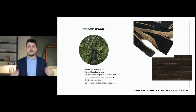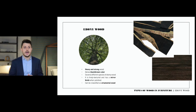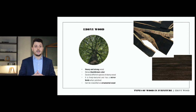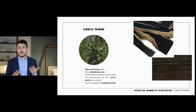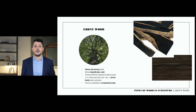Another wood that we can remember is ebony, for example. It is a very heavy and strong wood. As you can see in this picture, it has a very dark black-brown color. We can find in nature many different species of ebony wood. It is finely textured and has a mirror finish when polished, so we can very easily have a shiny version of this wood. It can also be classified as ornamental wood.